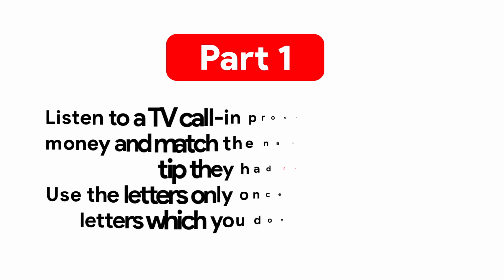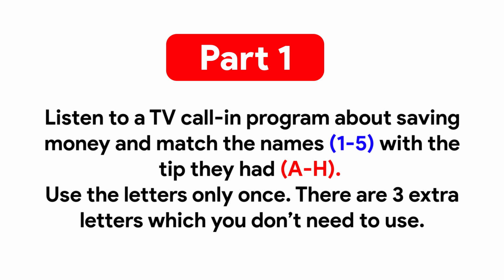Part 1. Listen to a TV call-in program about saving money and match the names with the tip they had. Use the letters only once. There are 3 extra letters which you don't need to use.